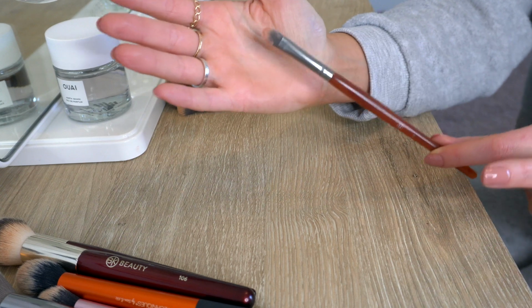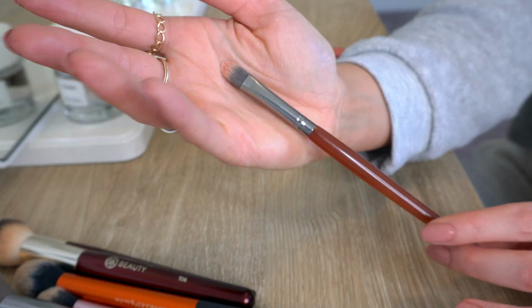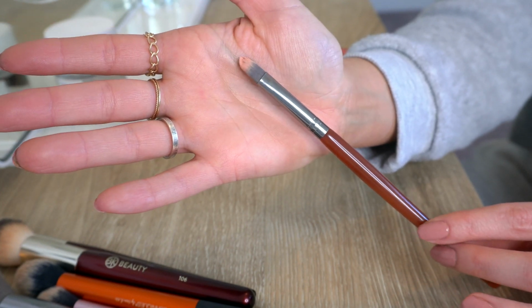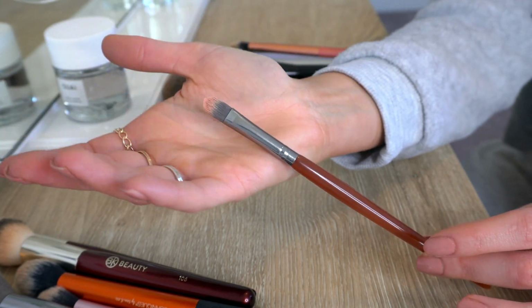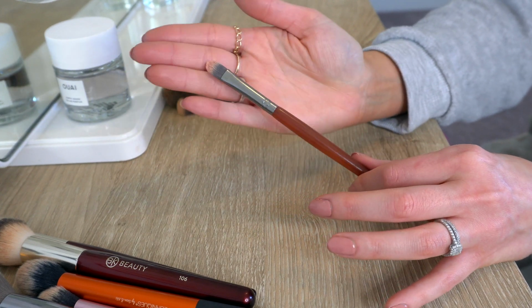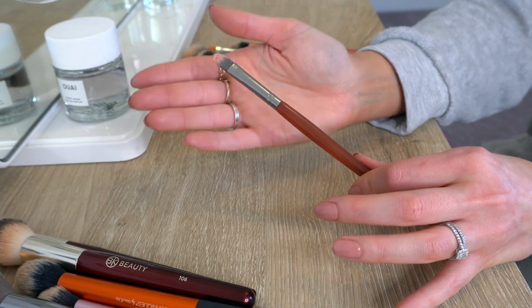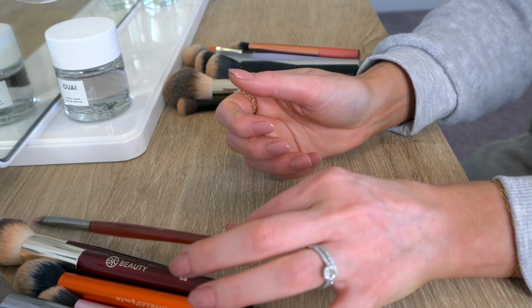This is a BH Cosmetics brush I got in a set. It has some corrector on it right now, but it's just a flat shader brush. I like this mainly for corrector, actually, under my eyes. I love this type of brush for using with cream or thicker correctors. So I do use this quite a bit and I will keep it.